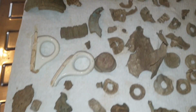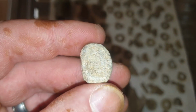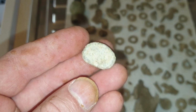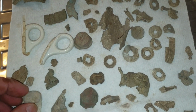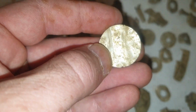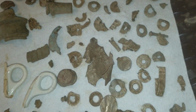Anything interesting? Just this lead here. A couple pieces of lead. I thought this was maybe a lead seal that hasn't been pressed or anything, so that might have been a blank. I don't know how that process went. I'll have to Google that. This one I thought was a hammered coin. Boy, I got excited. Nope, trash.